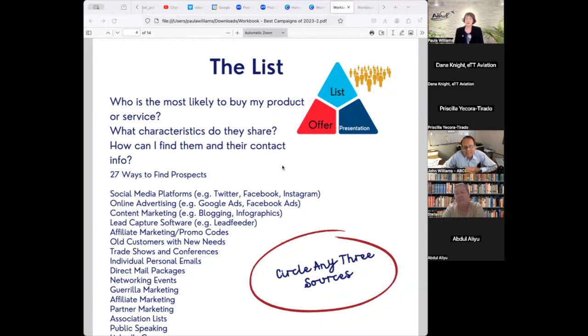In my opinion, it's better to just go to the conventions, network, get a pile of business cards the old-fashioned way, bring them home, take pictures of all the cards, send it off to Fiverr, get somebody to type it all in for you and into your CRM or whatever. That's the best way to use an association list. That's actually cheaper sometimes than getting the entire list of 10,000, because then these are people that you've actually shaken hands with and looked in the eye. And that's a much smaller list and also a much more responsive list.